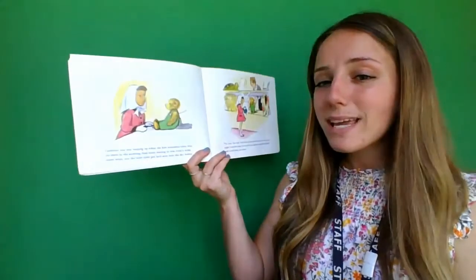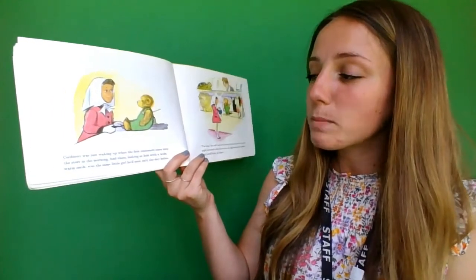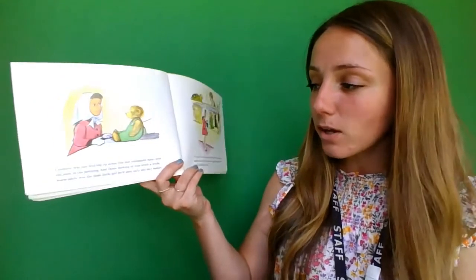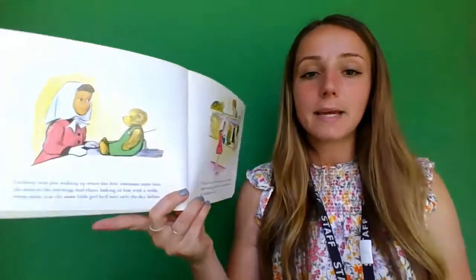Corduroy was just waking up when the first customers came into the store in the morning, and there, looking at him with a wide, warm smile, was the same little girl he'd seen only the day before.